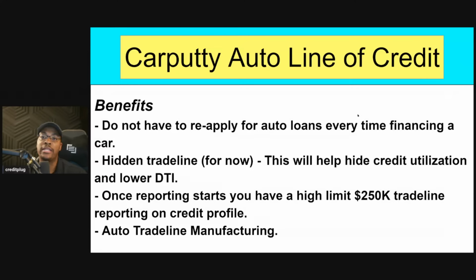And one of the benefits of this is that you can hide your auto loan debt. So basically, let's say you get a $50,000 vehicle and you finance it with Carputty. So let's say you apply for a credit card or a personal line of credit or a personal loan. Those lenders are not going to be able to see this debt, this auto debt, because again, it's not reporting as of now. Now, that doesn't mean in the future that they won't report, but as of now, it's not reporting. So the benefit right now is that you can hide your auto loan debt from your personal credit report.